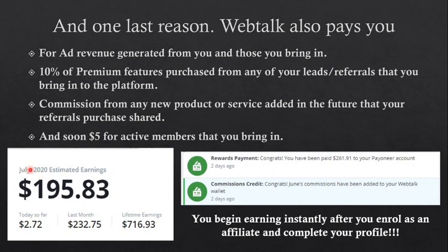So that's why you can see July 2020. The date of actually recording this is March 2021. So the last reason is Webtalk also pays you. Okay, so they're going to pay you completely for free if you are doing this method.